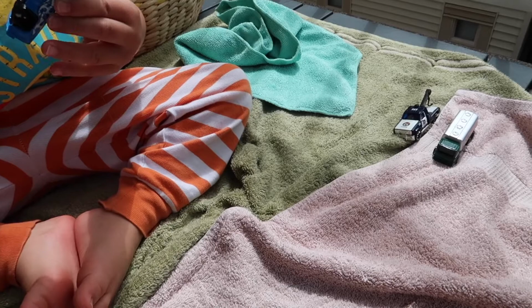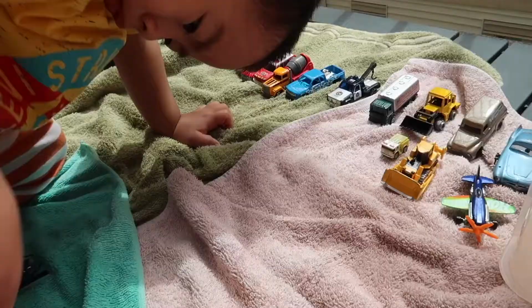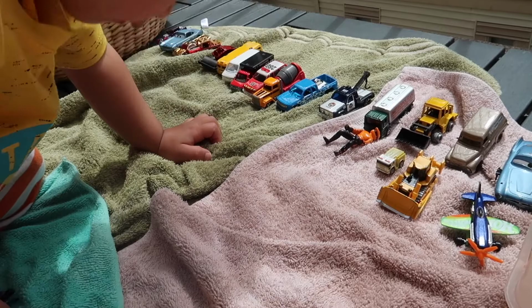So he said that the sun will dry the toys as well, so he can learn something about that as well. As you can see, he is lining up his toys one by one.